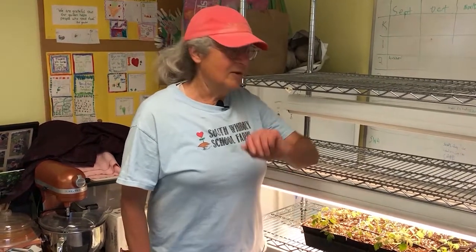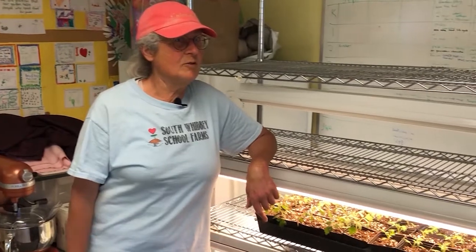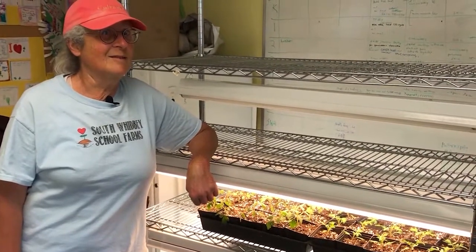All right. Well, here's our future tomatoes. Yum, yum. These are cherry tomatoes. Lots of Sun Golds.